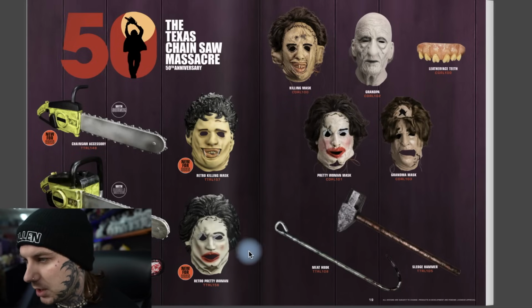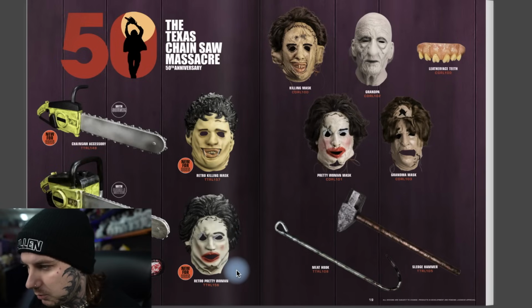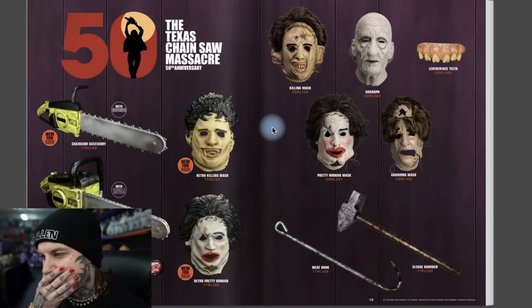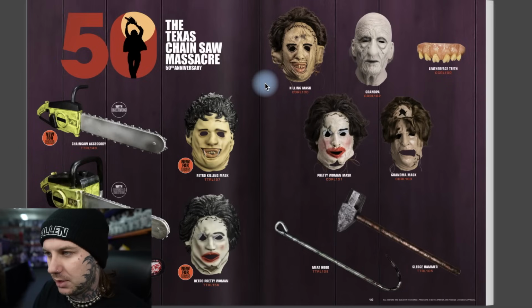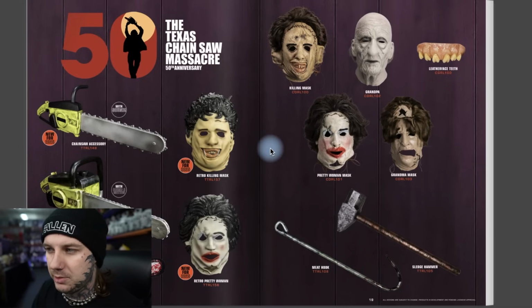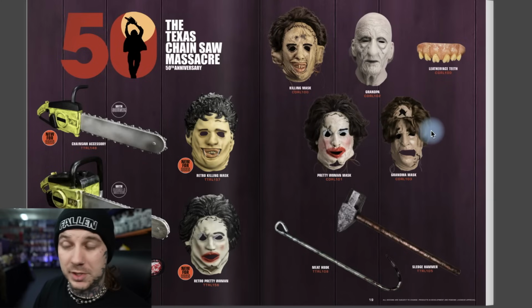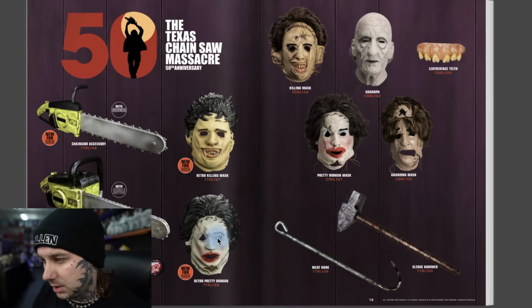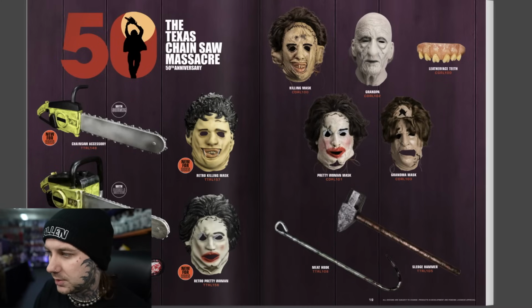We've got Retro Killing Mask and Retro Pretty Woman, which I assume, again, are plastic vacuum formed masks. Those have to be economy masks, essentially, because you've got the real deal Killing Mask done by Connor with the real hair and stuff right next to it. And those really aren't too expensive anymore. They've been out for so long that you can find them secondhand all day for $20-30.